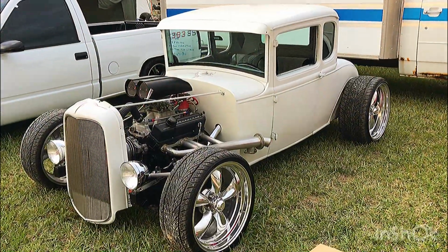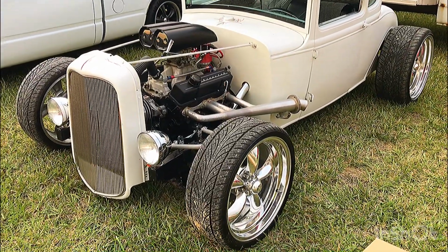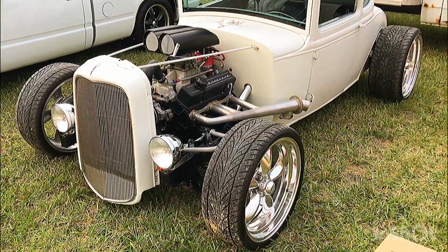Trader's Days doesn't even just have hunting stuff. We got cars here. Check out this old hot rod. It's a '31 Ford with a 383 small block Chevy in it. Pretty cool car.